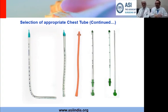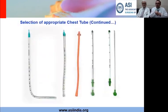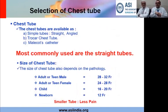On the right hand side are what are known as the tubes with trocar, or trocar chest tubes. Now many people use this trocar chest tube and they say that it's actually safer because you have a more controlled kind of entry. But trust me friends, I have seen more complications with these trocar chest tubes than with the standard chest tube. So my humble suggestion would be to use the straight simple chest tube, the one you are seeing second from extreme left. The angled tubes are actually loved by cardiac surgeons and they often use them after cardiac surgery.